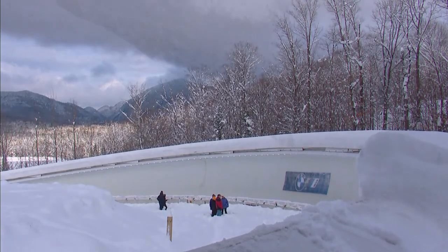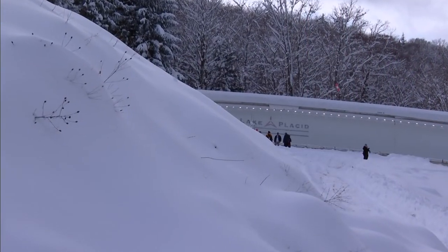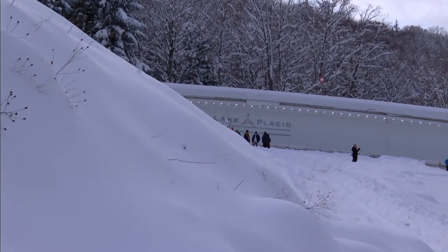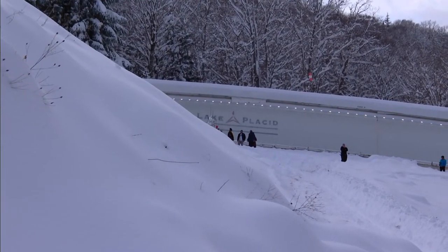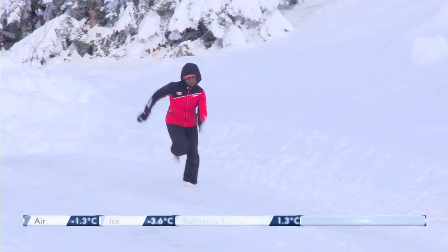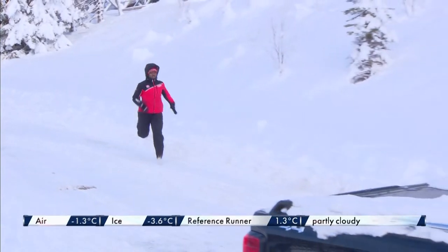So the Women's Monobob World Series, as it was for the last two or three years, which was sort of dotted around Europe, North America, and occasional World Cup races, has become an official World Cup event. So this is the third ever World Cup.